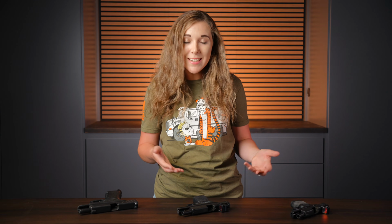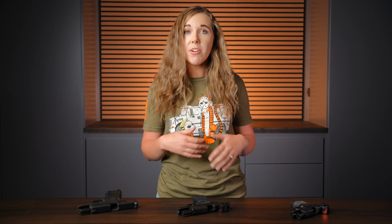We don't have access to some of the most commonly recommended concealed carry guns like the Glock 43X, Glock 48, Smith & Wesson Bodyguard 2.0, Walther PDP, or the Taurus GX4. But that doesn't mean we're completely out of luck. There are still solid choices available. So let's break it down and talk about what's actually available and which options work best for concealed carry.